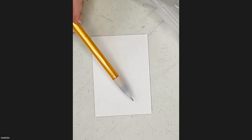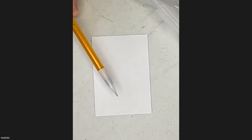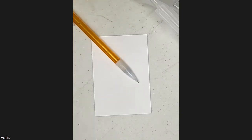We are going to work on an artist trading card. We're going to eventually decorate the bejesus out of this, and it's going to be completely covered, and you'll be able to take it home with you. You don't need your pencil yet.